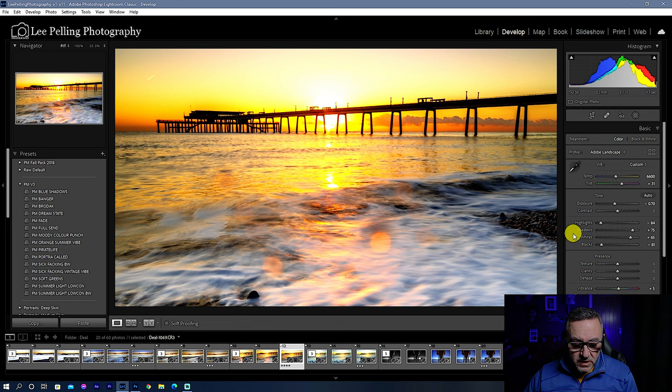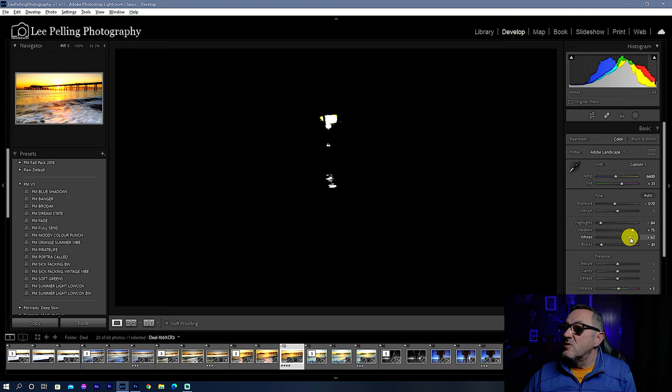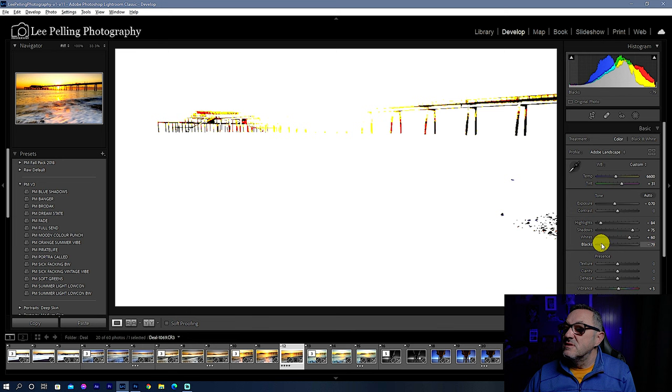If you hold the Alt key down when you select the white point slider, as you slide it, you can see it selects your white point, and the same with the black. You can just determine how much black you want in the image to set your black point.